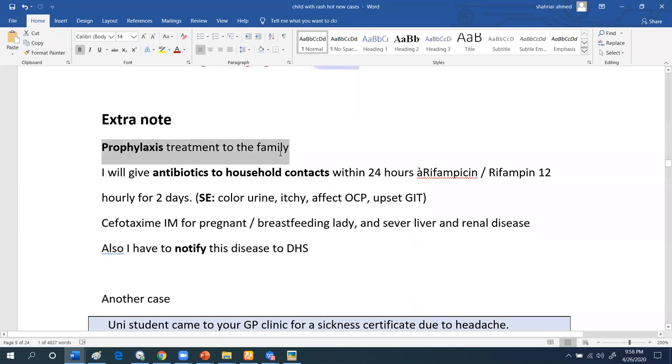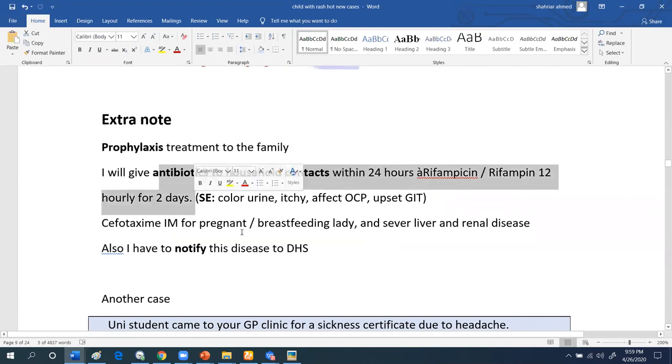Okay, so prophylactic. This one I took from a book, I think a handbook, where something was written. Prophylaxis treatment to the family: antibiotic to household contacts within 24 hours. Rifampicin twice daily for 2 days. You see how they are highlighting things.